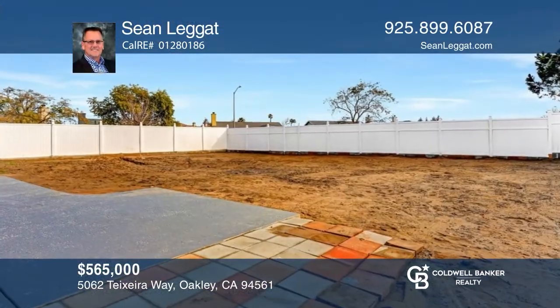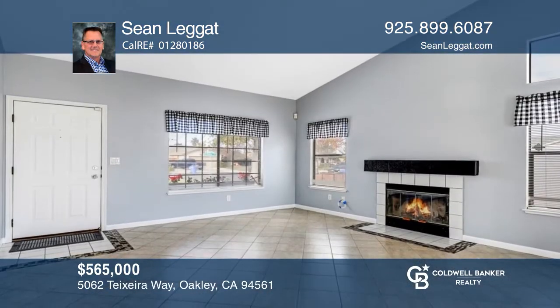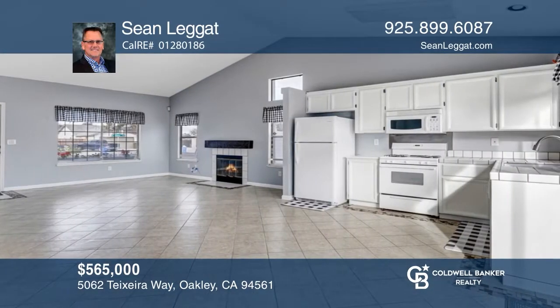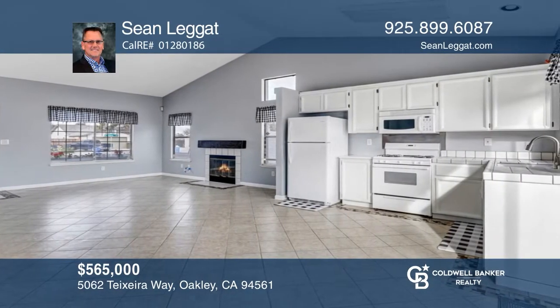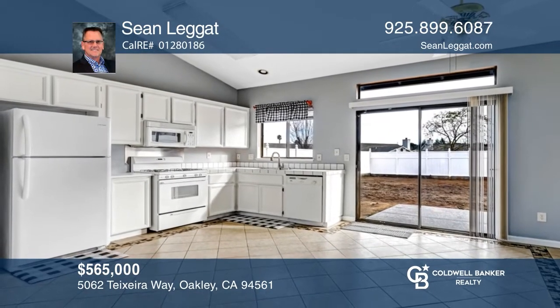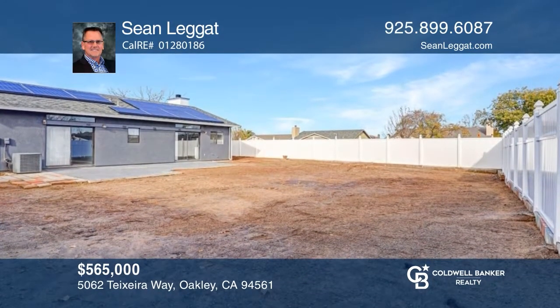This 3-bedroom, 2-bath home has so much to offer on a huge corner lot. From the minute you enter, you're greeted with a large open family room, offering vaulted ceilings, a wood-burning fireplace, and updated flooring that flows into the kitchen. Enjoy a backyard fit for entertaining and storing plenty of toys. Don't miss your chance. Plan a tour with Sean Leggett today.